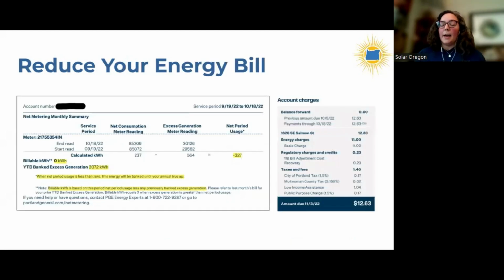Here's an example of that and how it might look on your energy bill. So you can see the meter reading at the beginning of the period and the meter readings at the end of the period. And so in this example, the homeowner actually produced more electricity than they consumed. So they actually gained net metering credits. And those net metering credits get added to their banked excess generation credits. And so they can pull from those when they need to import energy from the grid.